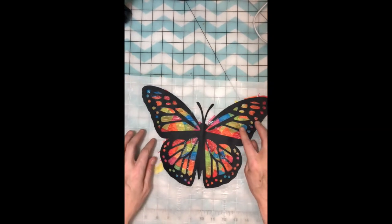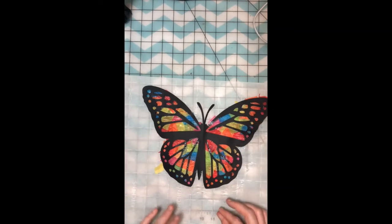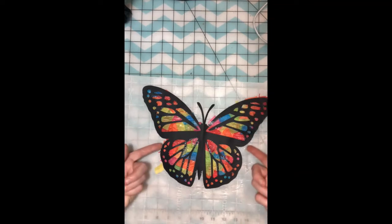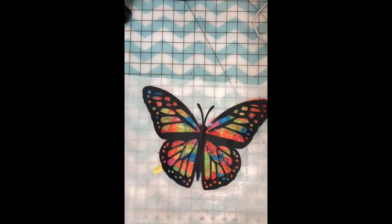Okay, now we're going to put this off to the side to dry so that it has plenty of time to get nice and dry and so that tissue paper will stick to the construction paper. And then we're going to go back and we're going to trim these edges so that it looks like it's all inside my butterfly. But there you go. That is your butterfly art project.